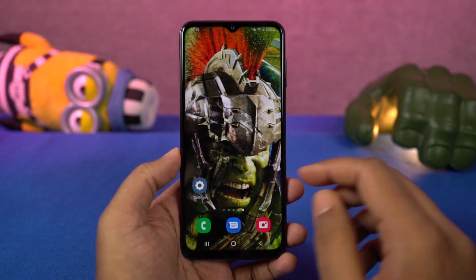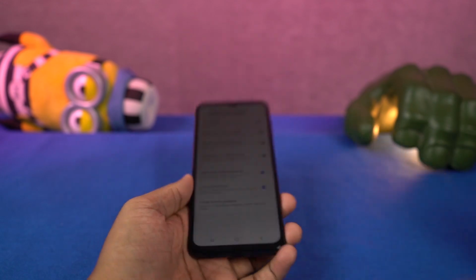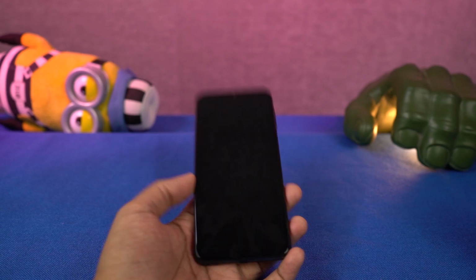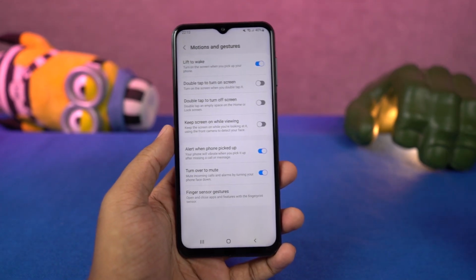Next we have Lift to Wake. Now this feature is self-explanatory. Once you enable this feature, you can simply lift your phone to wake it up. This can be quite useful if you are using the face unlock feature. You just need to raise your phone, it'll see your face and then unlock your phone.